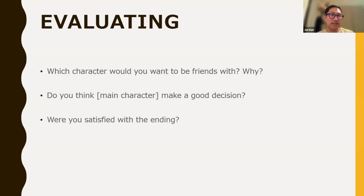Next would be evaluating, which is, which character do you want to be friends with and why? Do you think the main character made a good decision? And were you satisfied with the ending? So these are evaluating type questions.